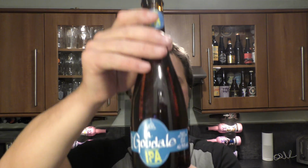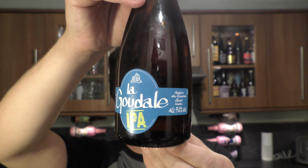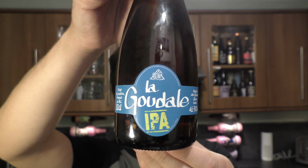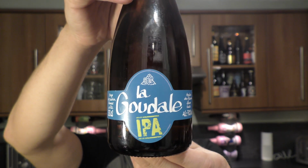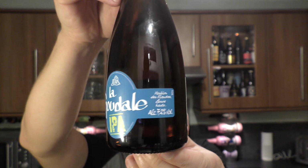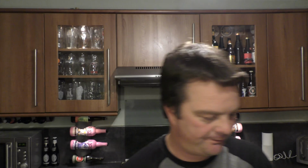Today we've got a beer from Brasseurs De Gayant, and they're based in France, and it's a bottle of their La Goudale IPA coming in at 7.2% ABV. There's a look at the label. There's the bottle cap. Let's get the beer out into a glass and see what we get.